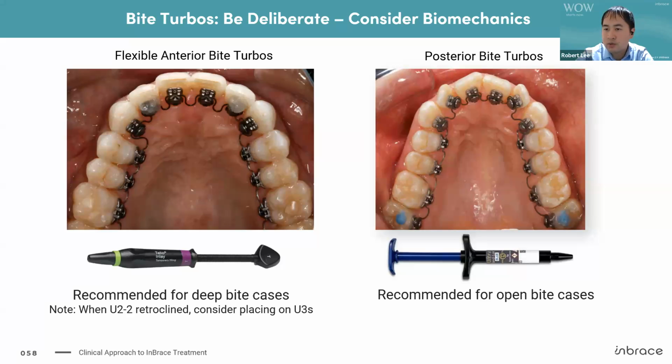There are 2 different types of bite turbos we'll recommend. You either use the flexible anterior bite turbos with Teleo or Firmit. Firmit was the product that we used traditionally, and then that was discontinued. Teleo is the successor to Firmit, pretty much the same thing. Both are by Ivoclar. And then you have posterior bite turbos, which is the same as traditionally done.